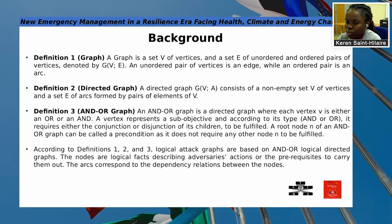So based on these three definitions, we can say that a logical attack graph is based on an AND/OR logical directed graph. So the nodes are logical facts that represent actions that the attacker has to take in order to reach a goal, or the preconditions that need to be respected in order for this action to be taken by the attacker. And the arcs represent the relationships between the nodes of the graph.